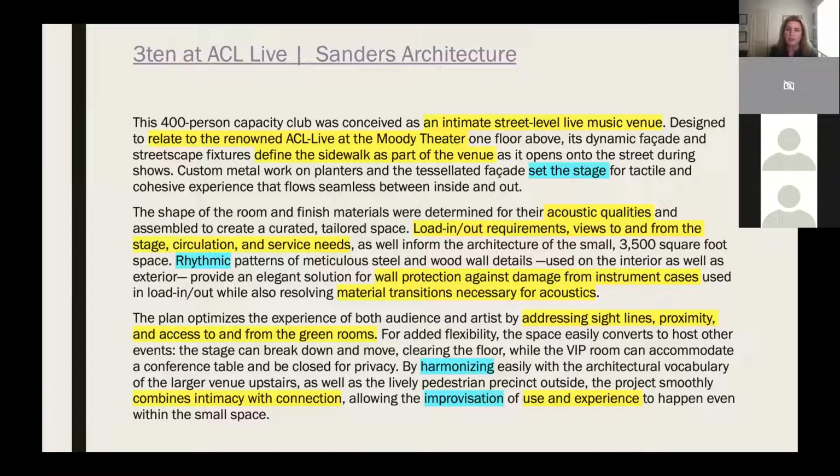So this is a small street-level music venue. It's underneath ACL Live, which probably in Hawaii is not well known, but here in Texas is quite well known. So that places it in a certain area in Austin. It is on the sidewalk, so it defines the sidewalk as part of the venue. The doors open, and you can stand on the sidewalk and watch the show.